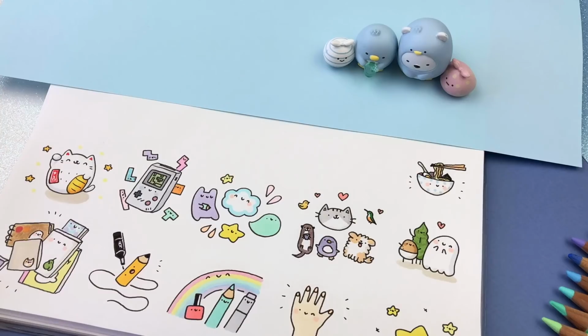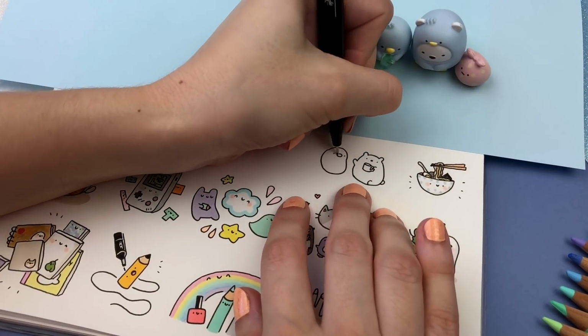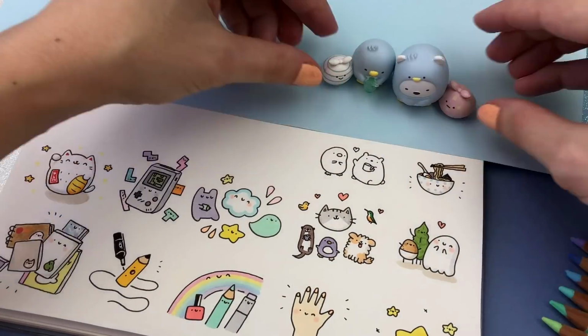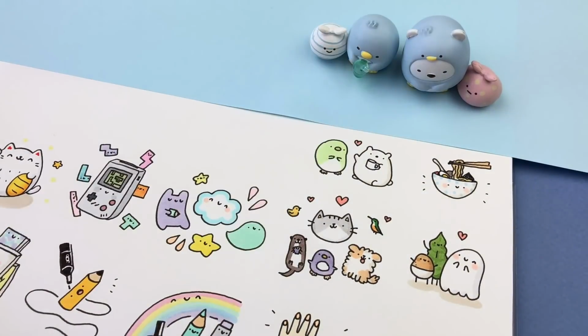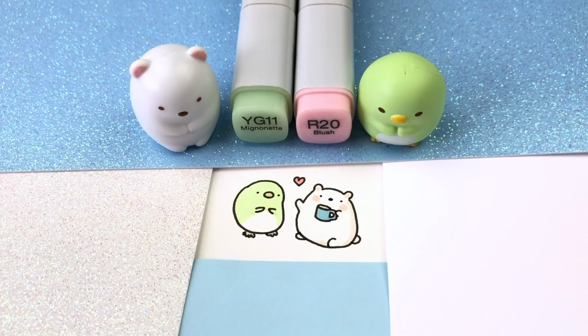I love Japanese kawaii characters such as Sumikko Gurashi, for example. It's probably one of my biggest inspirations. These characters are so wonderful. I can really relate to them. I'm basically like Shirokuma, the little polar bear. I love drinking tea. Shirokuma is an artist as well, and he or she, I don't know, likes cookies and being cozy, and yeah, it really speaks to me.